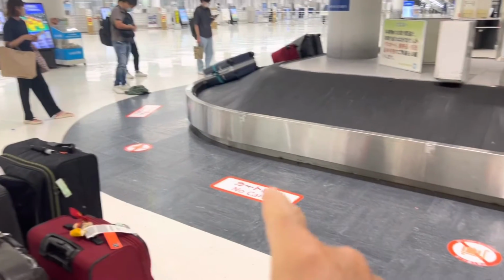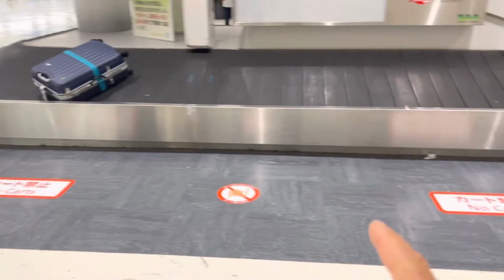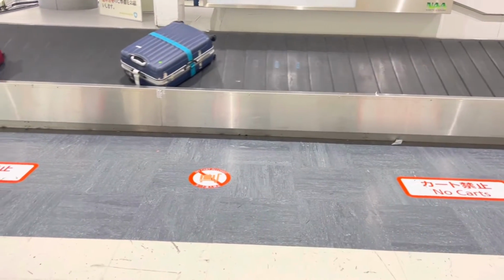When you're in the luggage area, there are clear visual controls, the area where you do not stand. So the carts come around, then you advance forward. In any other country in the world, everybody's rushing up.